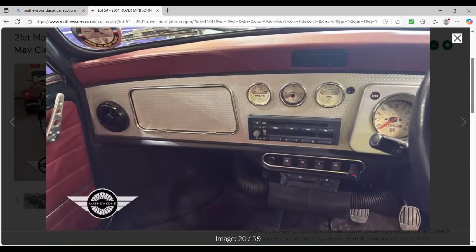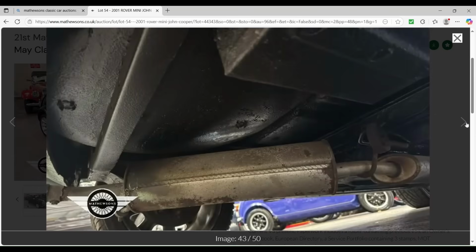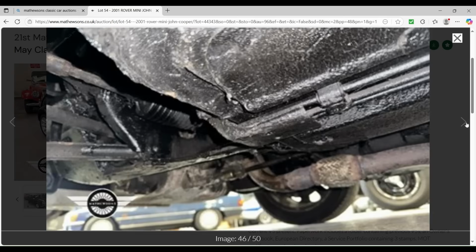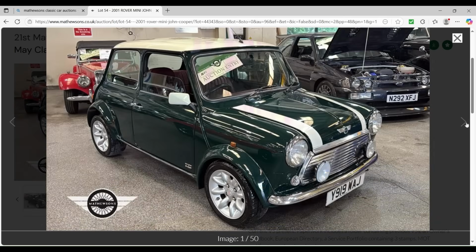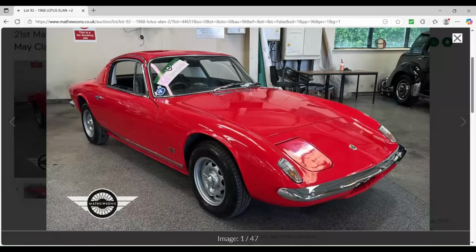Now, Minis were really on the rise price-wise, and they were maintaining their own when the downturn came along for quite a while. That said, over the last year, they appear to have suffered a drop back in prices. Well, this one achieved a very respectable £9,700. Moving on to lot 92, a pretty little 1968 Lotus Elan Plus 2.